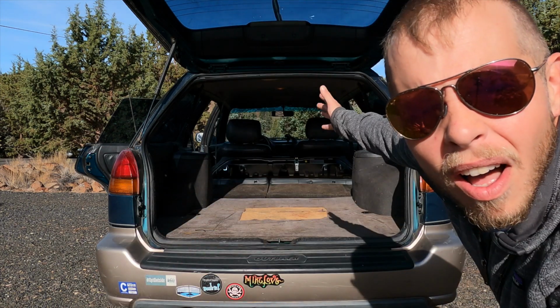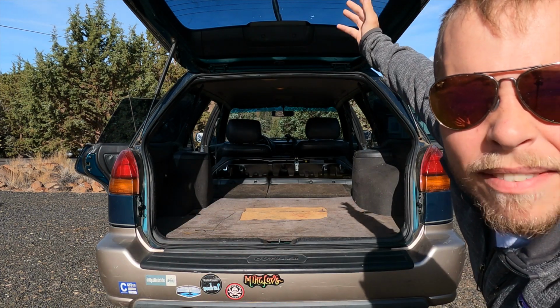So I live a little bit different lifestyle than a lot of people, which means I need a different vehicle to accommodate those living situations. And when I say vehicle, I also mean home. And here is my latest rendition of that. This is a '98 Subaru Outback, and I've got big plans.